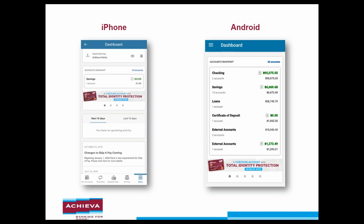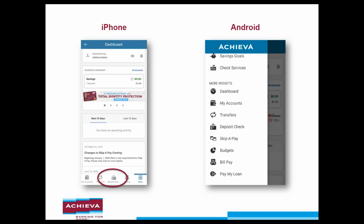Now, how do you access our mobile deposit? On an iPhone, you'd launch the widget. You find the widget at the bottom, where all the widgets are aligned across the bottom, and you click on deposit check. It's different on the Android: you have to click on the left menu up at the top, and it will show you your menu and all the widgets available to you, and then you'd click on deposit check on the Android.